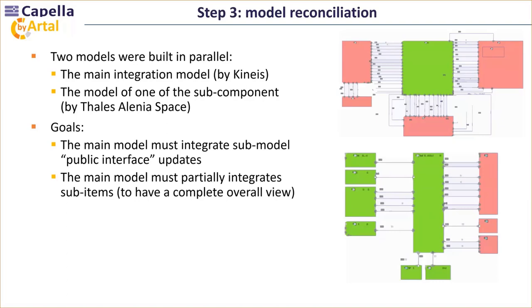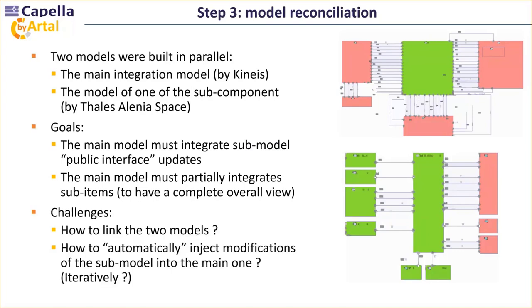Two things were needed. First of all, to get into the main model, the top model, the public interfaces that are defined by Thales in the submodel. And the second one was to potentially also get some parts of the subcomponents in order to have quite an overview of it. We will not inject all the sub information, but we need to have some partial information about it. So the challenge was how to connect them, to recreate traceability links between those two models, and potentially to be able to execute a kind of automatic synchronization.